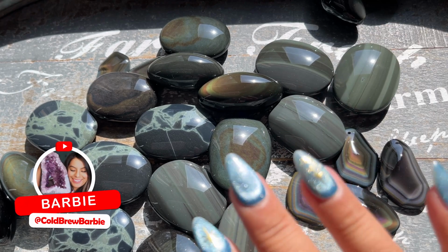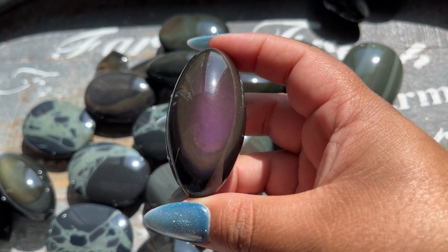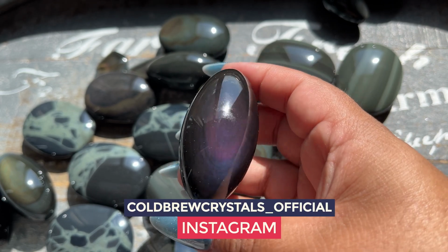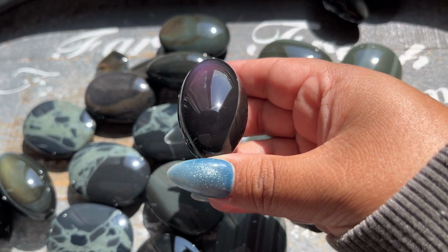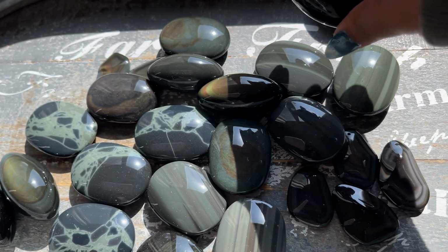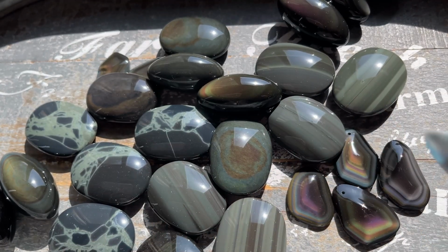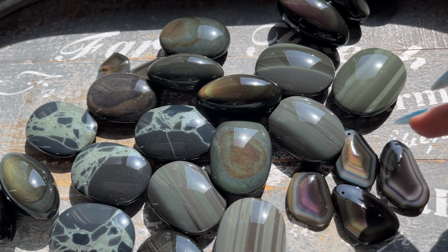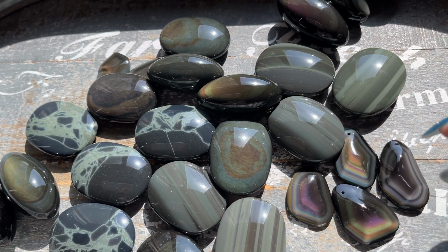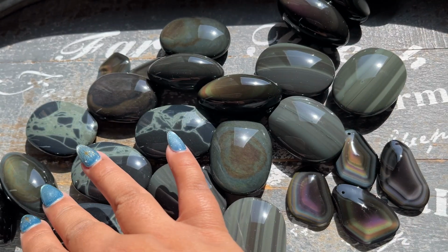I was debating getting one of the huge freeforms. I just didn't because I've had them before and they do sell, but it takes a very specific buyer to understand why they're as expensive as they are. Wow, this one is so pretty with the purple and pink. I think I've had a lot of people question the pricing on these, and it's totally an education thing. So that's why I wanted to even talk about this quality versus this quality. You can see just how much color and emphasis is on these versus some of the other ones.